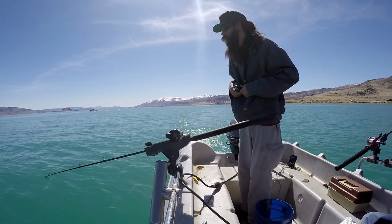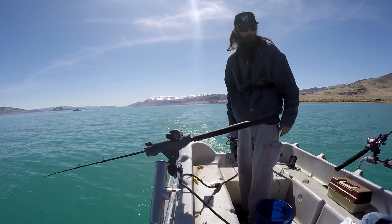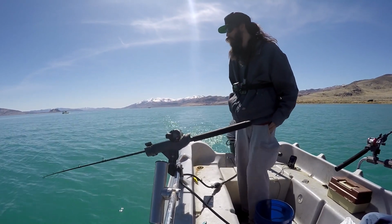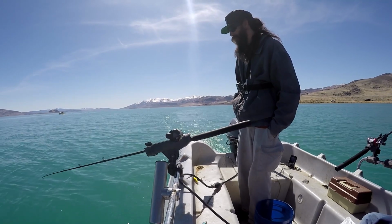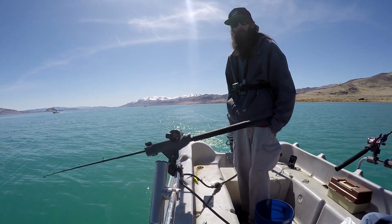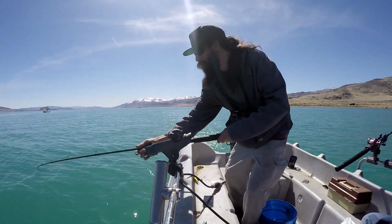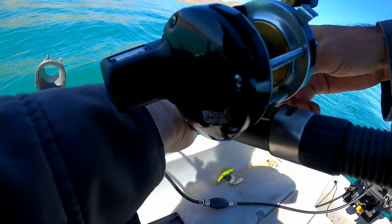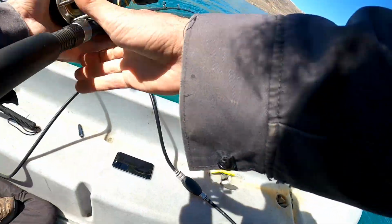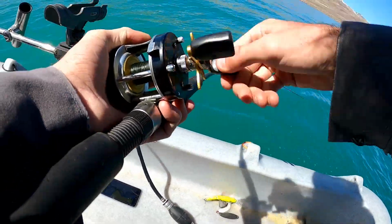Oh, fish on! Maybe let's hit something there. Got a short strike there. Oh, fish on! Fish on, baby! Yeah! See, I just changed the weight on it. Oh man, look at the rod. Nice fish! Yeah, it feels good right here.